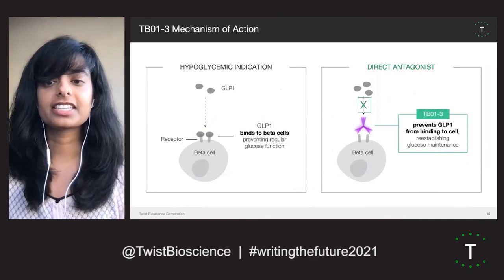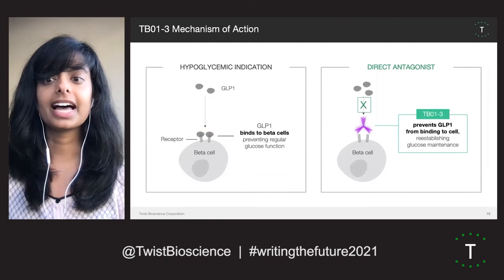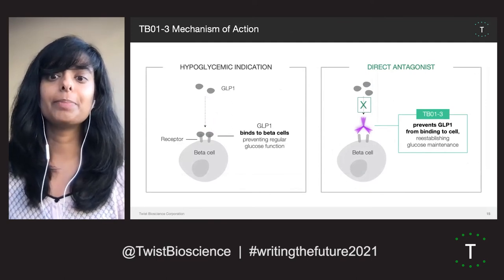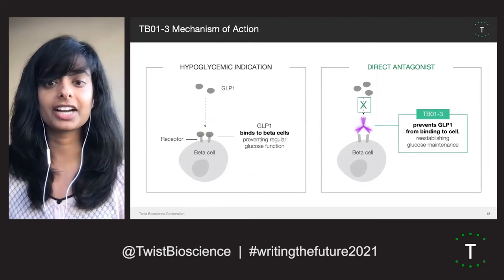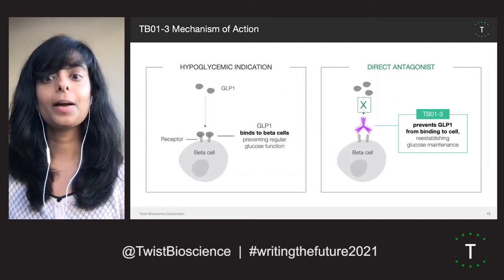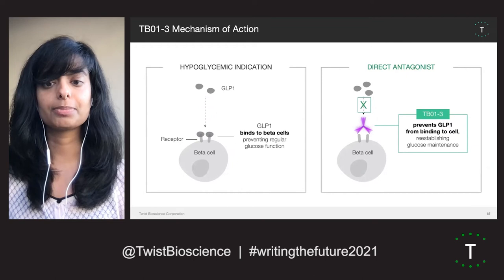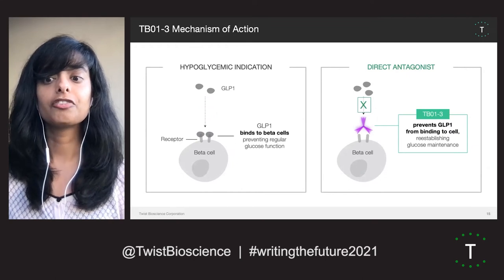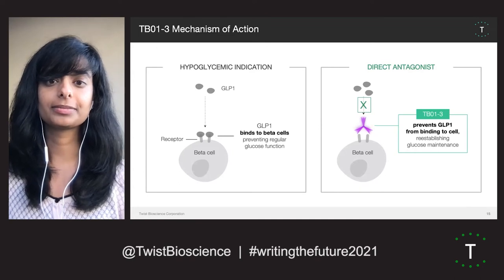In addition to the effects of the GLP-1 dose response in cyclic AMP signaling, we conducted ligand competition binding assays and beta arrestin recruitment assays to understand TB1-3's mechanism of action. Through these studies, we have shown that the antibody physically binds to block or occlude the peptide from binding to the receptor. This suggests that TB1-3 is a direct antagonist of the receptor and prevents GLP-1 from binding to the cell, thus reestablishing glucose maintenance as shown here.